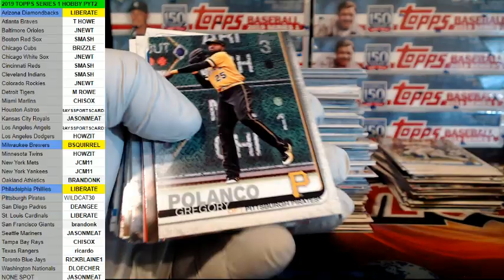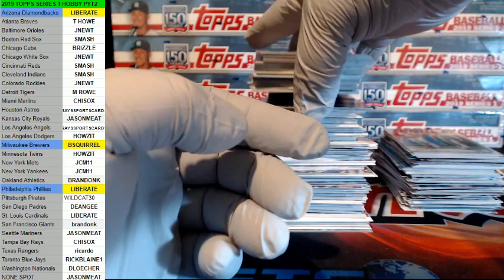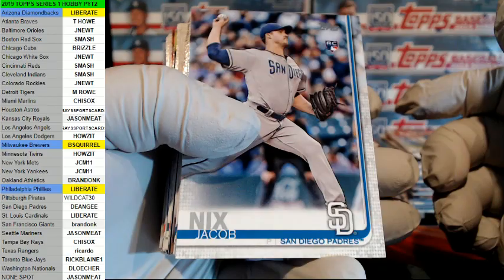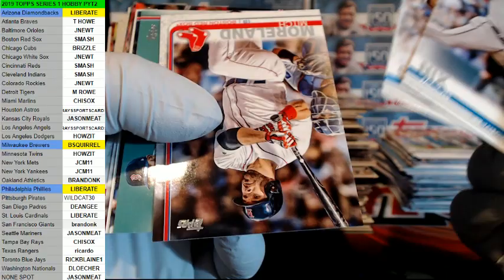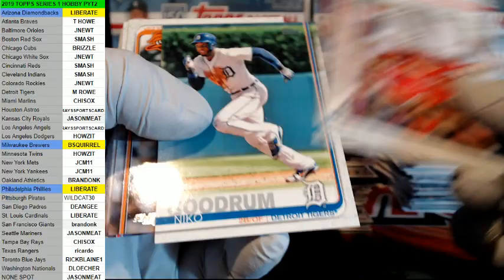Zach Greinke for the Diamondbacks. 925 of 2019. Brandon Lowe for the Rays. One of his greatest inserts. Cole Calhoun there. Jose Berrios for the Twins. Ohtani.